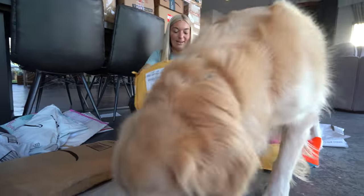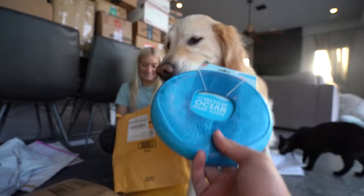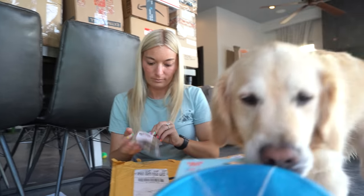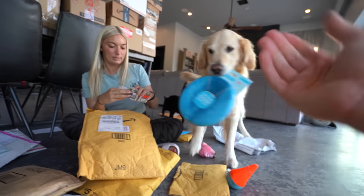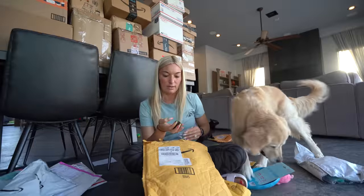What? I like that too. It's a frisbee, which is his favorite, and it's good for Mother Nature and Mother Ocean, just like we like. All right, Coop, you're biting the cardboard. That's not even the frisbee, buddy. All right, you do you.